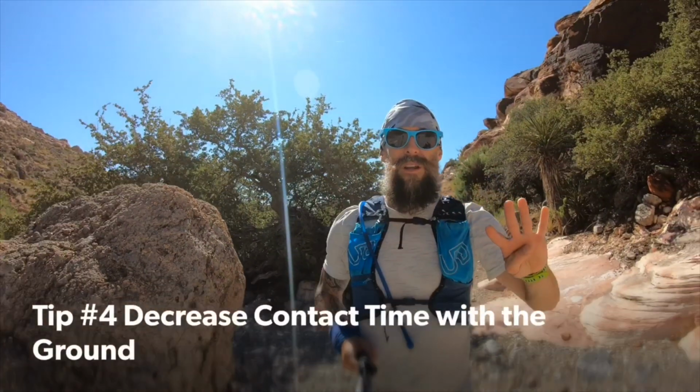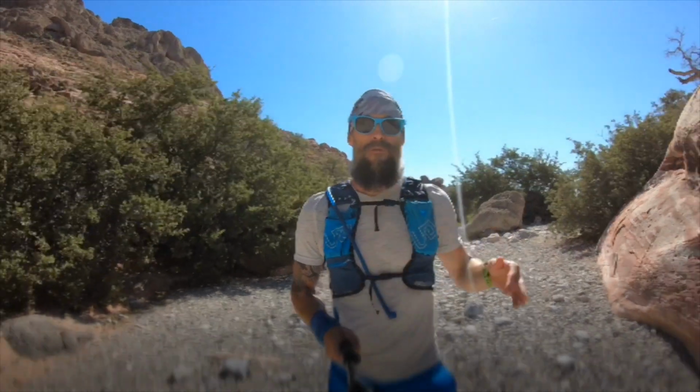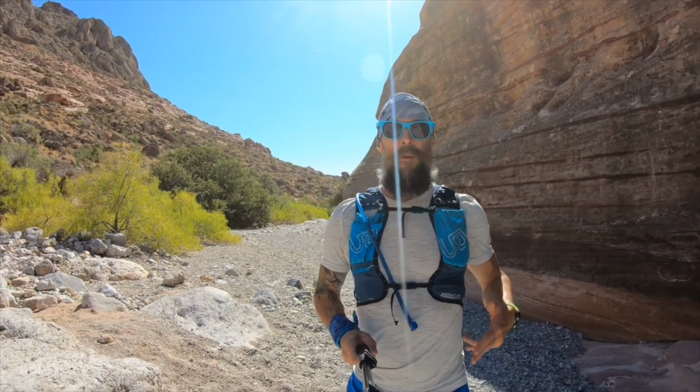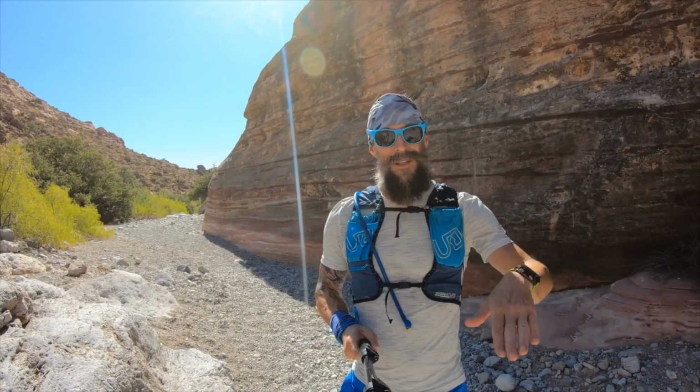Tip number 4 is to decrease your contact time with the ground, which is kind of gonna naturally happen when you pick up your cadence and you shorten your stride. But you can even think about it intentionally, sort of like you're running over hot coals. You never want your foot to be in contact with the ground for too long. The idea is to never really have your full body weight coming down on any one footstep for any significant period of time. You want to be turning over quickly, especially if it's sand. You don't want your foot to sink in all the way. You just want to have quick contact.